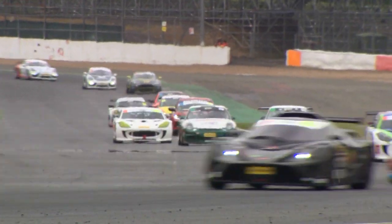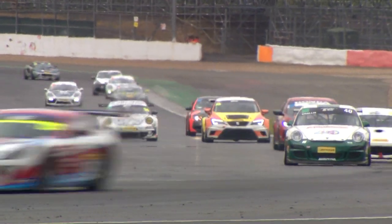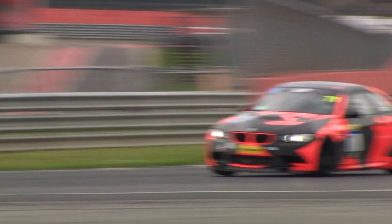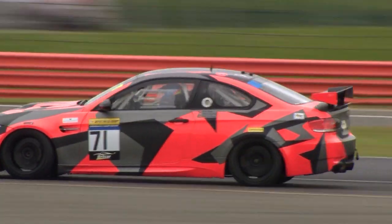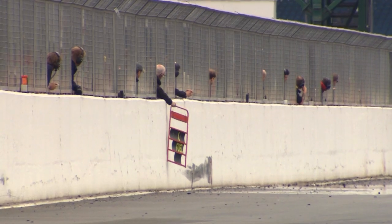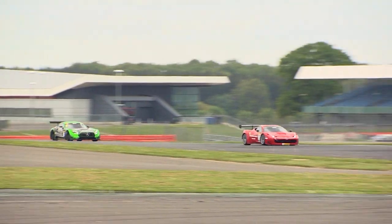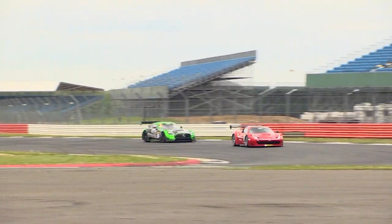Further back amongst the huge field of cars that continued to head into Abbey Corner was the number 71 WDC Racing BMW of Neil Garnham and Rob Young, charging through from the back of the grid, having missed qualifying. By lap 3, Wiley and Neary had both begun to pull away from Dunbar and were now enjoying a close fight for the lead of the race.